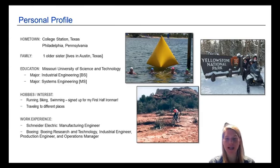One of the places that I just went to with my girlfriends was Yellowstone National Park. We got to see bison and bald eagles and drive around in snowmobiles. It was really fun.